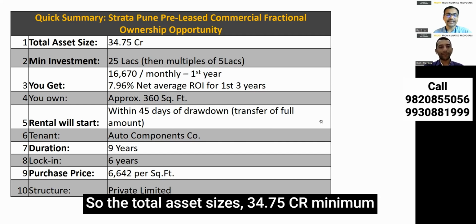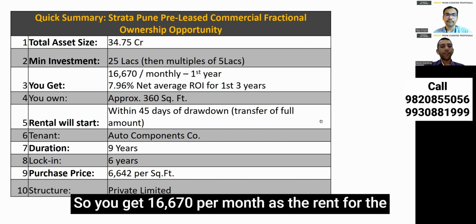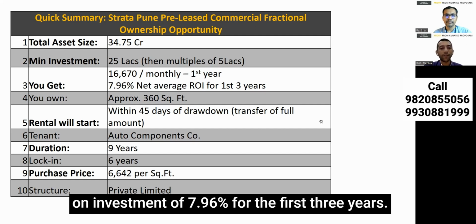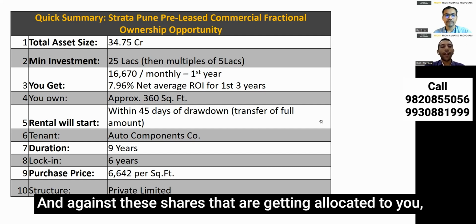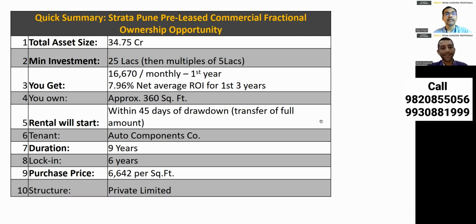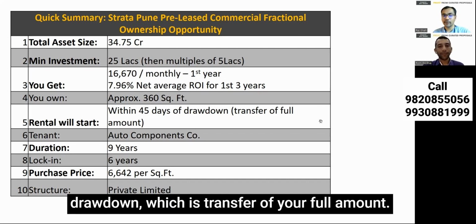The total asset size is 34.75 crore. Minimum investment is 25 lakhs and then multiples of 5 lakhs. You get 16,670 per month as rent for the first year. You have a net average ROI, that is return on investment, of 7.96% for the first 3 years. Against the shares allocated to you, you get approximately 360 square feet in the premise. Rentals will start within 45 days of the drawdown, which is the transfer of your full amount.